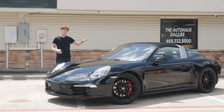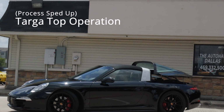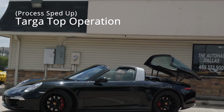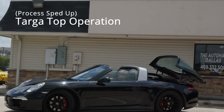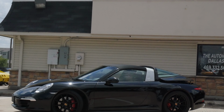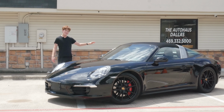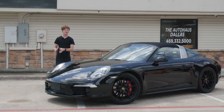The Targa has a half soft top, half hard top roof, and you can fold it back to pretty much have a convertible. Why I say pretty much? Because not the entire top comes down, as I will demonstrate right now. As you saw, this top middle section is what comes down, while the rest stays up. This blend allows for a hardtop experience while being able to have the soft top experience.